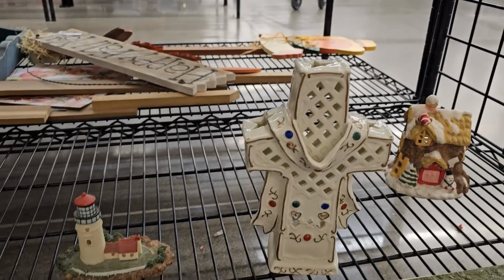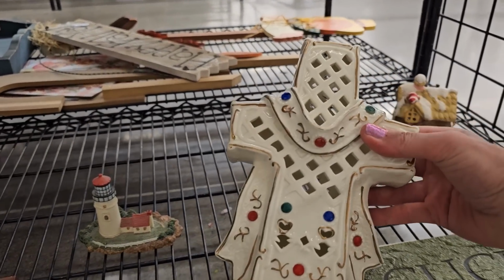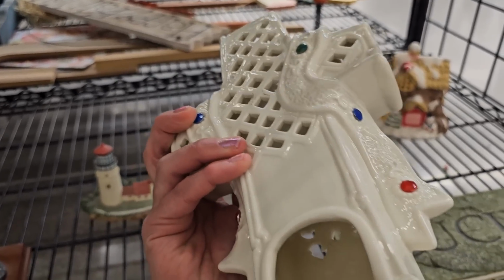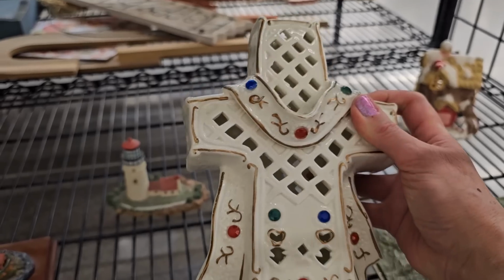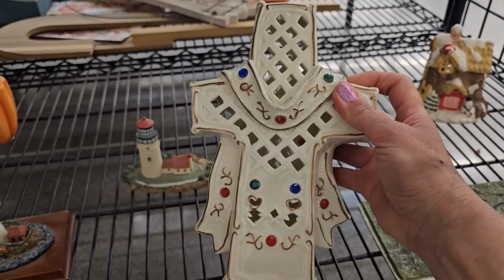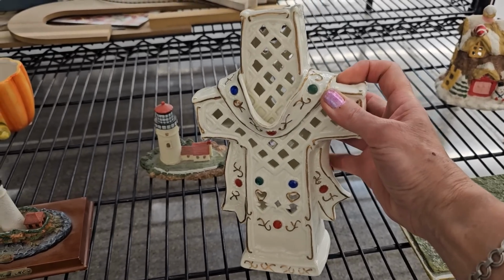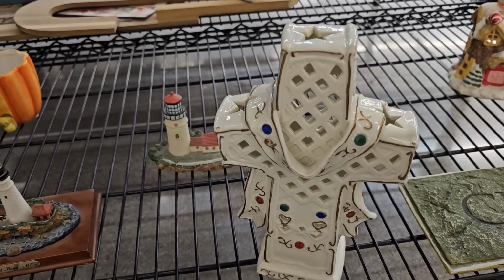Ooh, this is interesting. This is a candle holder. It's $4. Blue tag on sale, $2. It almost looks metaphysical or Rosicrucian. Not sure. That's very interesting to me. I think we will grab that.